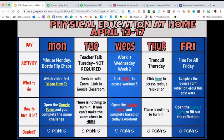So then I came up with this. I took that idea of the Monday, Tuesday, Wednesday, Thursday that you first saw in the beginning. I told them what the activity was for the day, what they needed to do with that activity, how they had to go about turning it in, and whether that assignment was graded or not. So then I thought, this is it. This is how it's going to be delivered from here on out. I think the kids are going to get it and it's going to be all good. Yeah, that's what I thought.